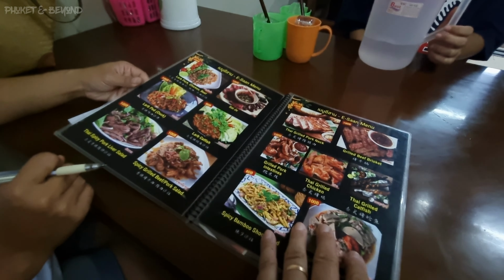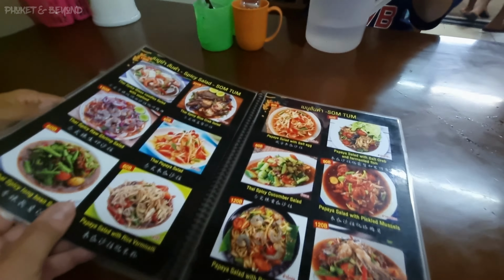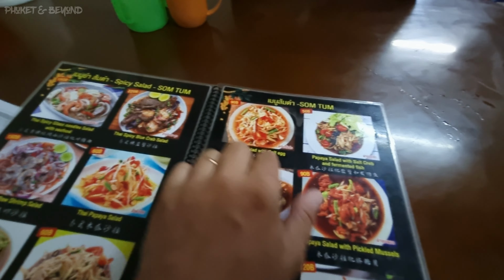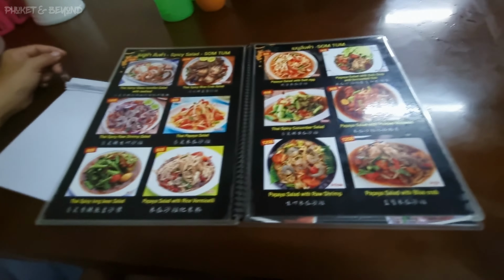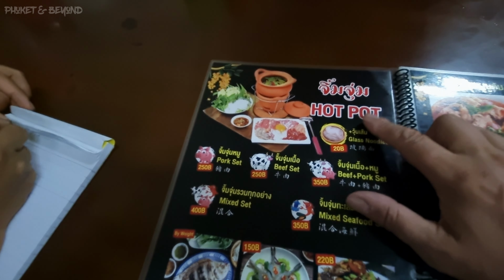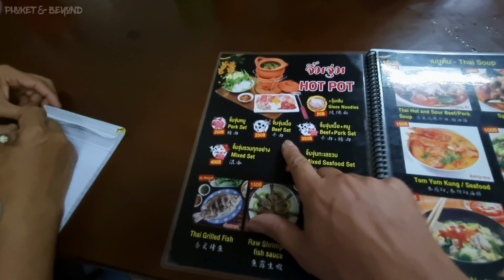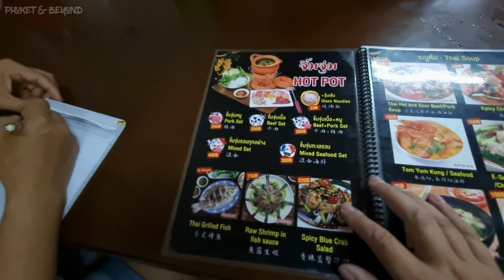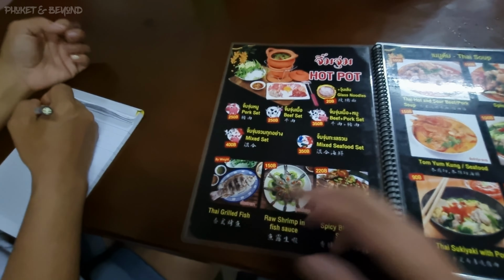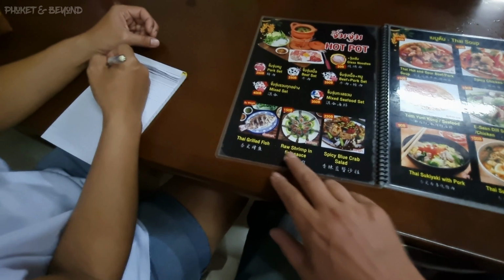You can order stuff off and just have a quick flick through, and sometimes quite cheap at 50 baht. We've got one at 50 baht, one at 90 baht. That's not bad prices, to be fair. Remember, we're in Patong. So that is what you're looking for, the hot pot, and then you get either a pork set, a beef set, a pork and beef set, mixed seafood set, and then there's a mixed set. I suppose that's a bit of everything. And then you've got also a few dishes below that.